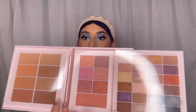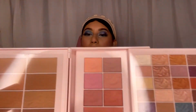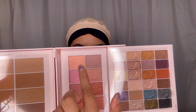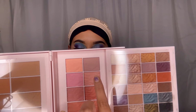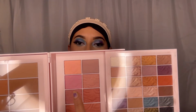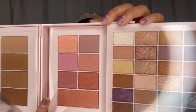But I kind of wanted to go over each one because these do have names. So if you want to somehow get one of these, I want to show you up close so you can look and see which ones you want to try out from the drugstore. So starting from this one, this is Natural Glow. The next one over is Plum Rose. The one down below is Beachy Peach. And the one to the right is Rosy Pink. The one below that is Saucy Mauve. And the one to the left is Copper Cabana. And the one down below is Vintage Rouge. Yeah, so these are the blushes.